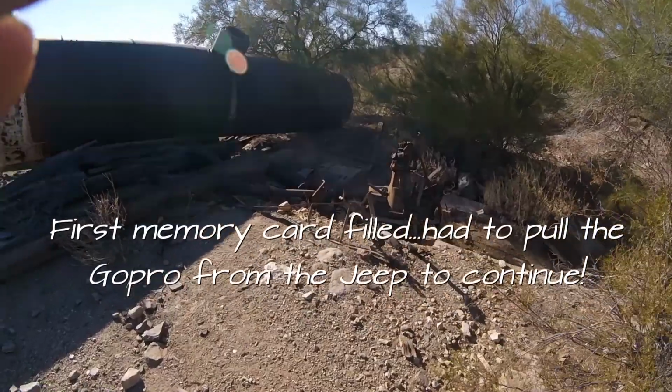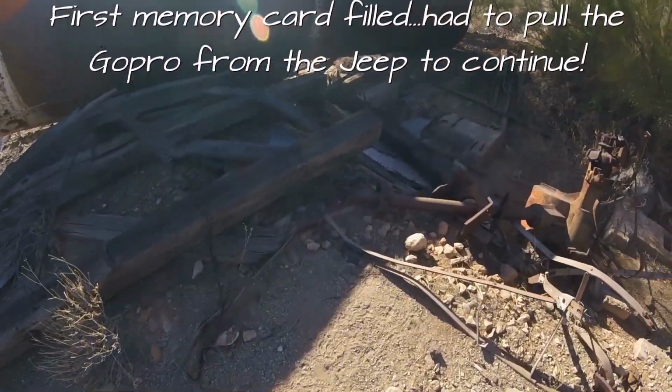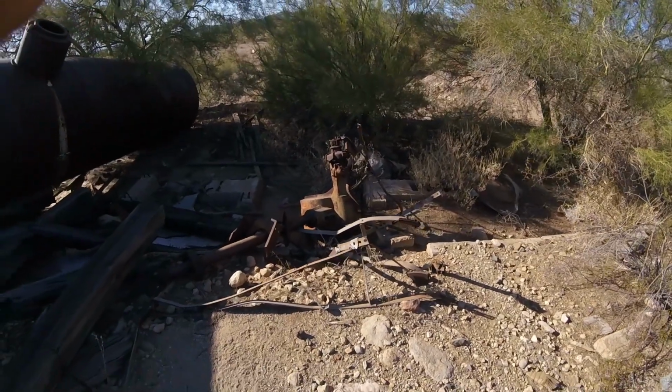Okay, I've obviously been taking too much video because my other memory card is full. So now I've pulled the GoPro from the Jeep. So we're going to see how this is.